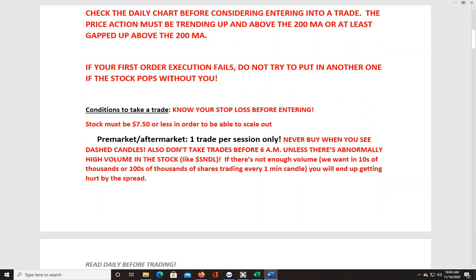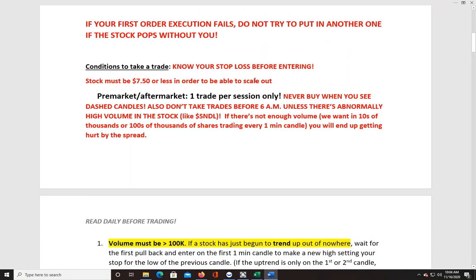This is really important. If your first order execution fails, don't try to put in another one if the stock pops without you. That means if you're trying to catch a breakout and you put in an order and it doesn't get filled for whatever reason, and there goes that breakout, you really shouldn't try to chase it, because chances are it's going to pull back on you and you're going to end up in a big loss, plus your position's going to be much higher. So that's why that's there.